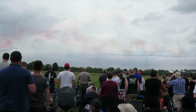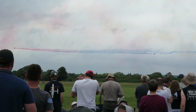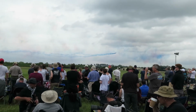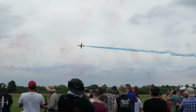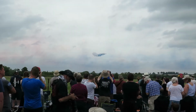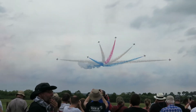Pulling 6G, remember the pilots are working hard to fight the G-force, crossing 3 times. They swap their smoke colour at the back from red to blue and vice versa. As they come around the front, ladies and gentlemen, please show your appreciation for the synchro pair. You've been watching the Royal Air Force aerobatic team, the Red Arrows!